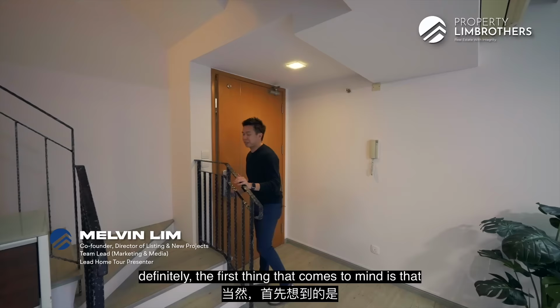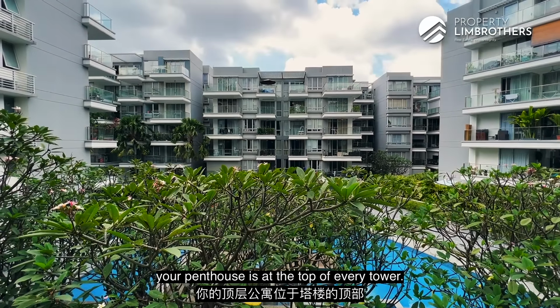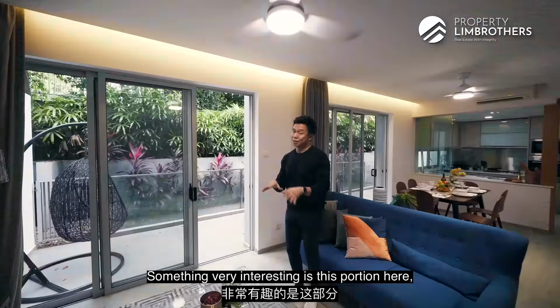Alright, so when we talk about penthouses, definitely the first thing that comes to your mind is that your penthouse is at the top of every tower. Something very interesting is this portion here, which I'm going to bring you out. This has a dual effect. Not only do you own a penthouse that is triplex in nature, this is also almost like a strata house as well. Just have a look here.